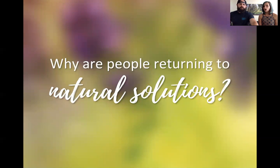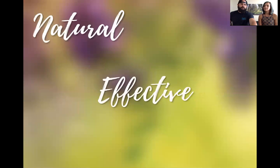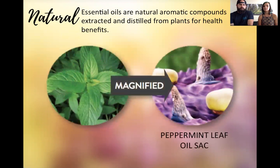So the question is, why are people returning to natural solutions? Well, because they're natural, they're effective, and they're safe. Let's talk a little bit more about why natural. Essential oils are natural aromatic compounds that are extracted and distilled from plants for health benefits.